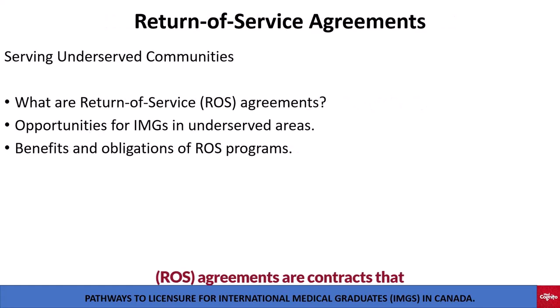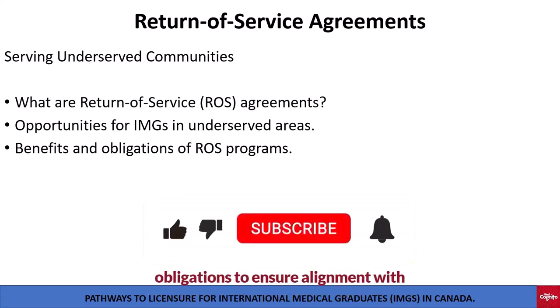Return of Service (ROS) agreements are contracts that require IMGs to work in underserved or rural areas for a specified period in exchange for support with licensure or training. These agreements provide valuable opportunities for IMGs to gain practical experience while addressing healthcare shortages in Canada. While fulfilling an ROS obligation can accelerate integration into the healthcare system, candidates must carefully review the terms and obligations to ensure alignment with their career goals.